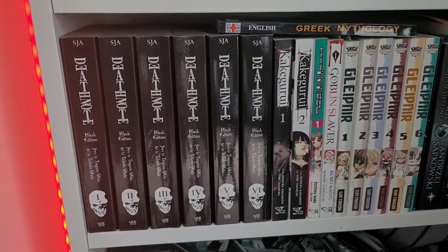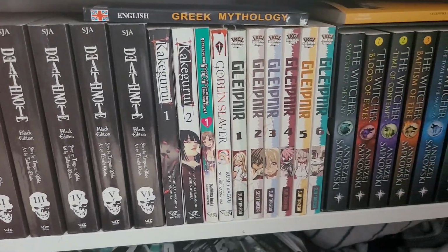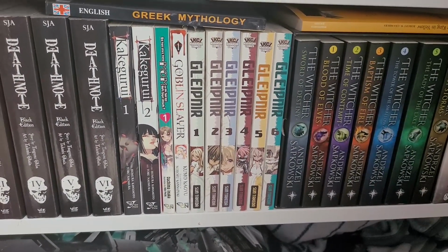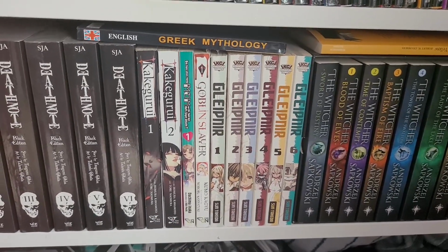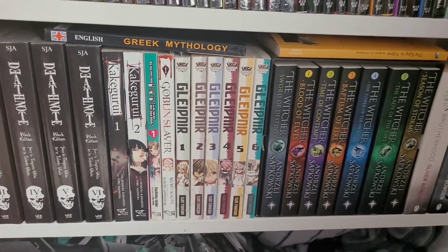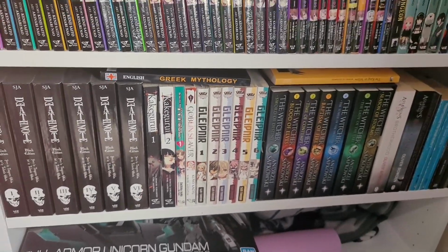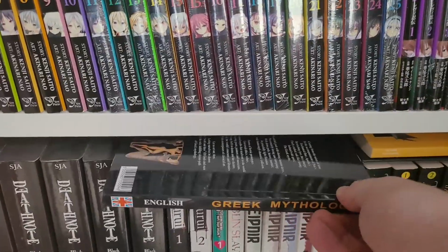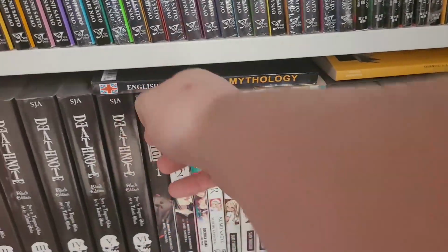I got the Death Note Black editions. Kakiguri 1 and 2. Do You Love Your Mum and a Multi-Hit Target Attacks? That is the light novel, because I wanted more information. It's brilliant. Goblin Slayer, that is also the light novel, because I wanted more info. And that light novel is grim. If you've watched the first episode of Goblin Slayer, you know what I'm talking about. Greek Mythology, because I enjoy reading it. Just couldn't find a spot for it.